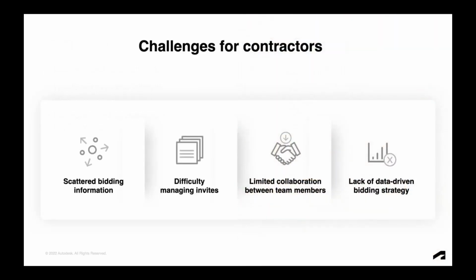So, here are some common challenges that we've seen contractors like you experience day to day. We know how inundated you are with projects to bid on, and how often bid invites and project information are sent to multiple, sometimes wrong contacts throughout your whole company, and all that information is scattered. On top of that, you may be tracking due dates in one place, files in another, analytics and vendor quotes in another. So all of that information is fragmented throughout your whole bidding process. It makes it difficult to manage all of these bid invites. It also gives you a lack of visibility between team members and a lack of data-driven bidding strategy to help optimize that business and streamline all of your bids.